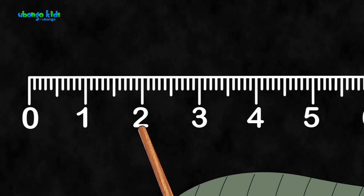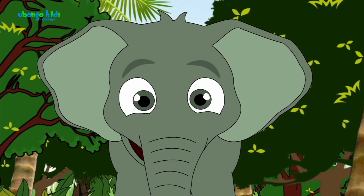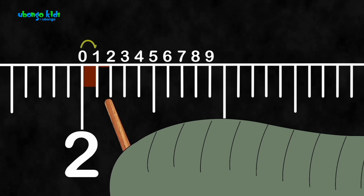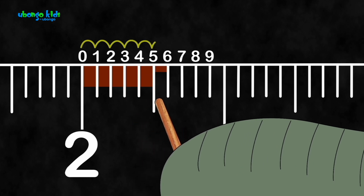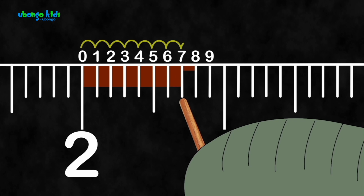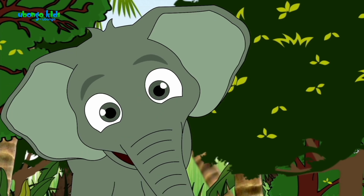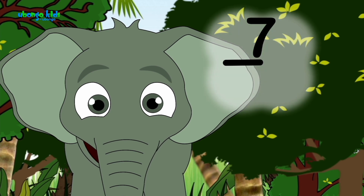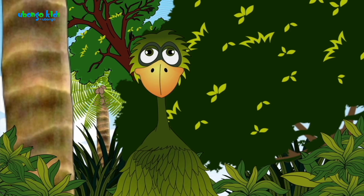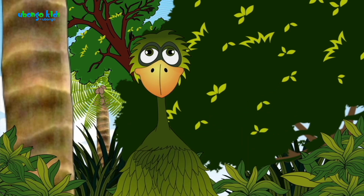1, 2, 3, 4, 5. Those are whole numbers. 1, 2, 3, 4, 5, 6, 7, 8, 9. So those are just like fractions, right, Mama Ndege? Right. If you take 7 parts out of 10, then that's the same as 7 tenths. Decimals and fractions both represent parts of a whole.